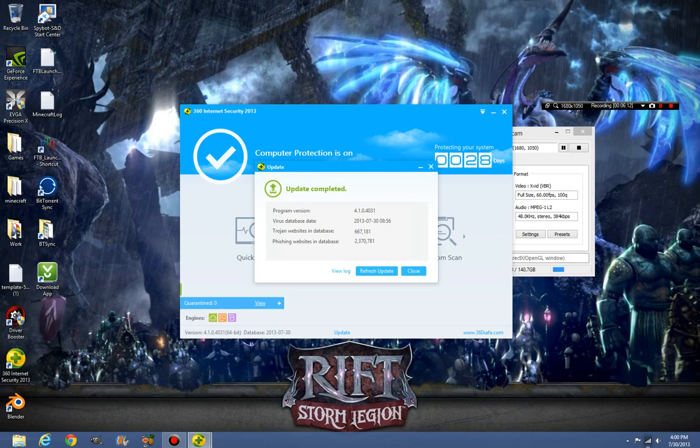And I don't like AVG. I hate dealing with it. I think it's a horrible antivirus, which is why I don't use it. Yet at the same time, I can't help but recommend it because for free software, it's okay. I don't recommend using it for a free antivirus software, but if you don't like the other companies, that's pretty much the only reason you'd want to use it.